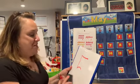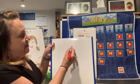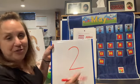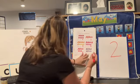One more time on the whiteboard for the number 2. Starts off like a heart. But when we get down to the bottom of the heart, we slide over. And there's your number 2. Write that in the space.